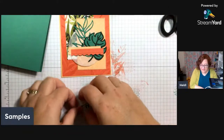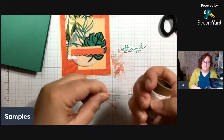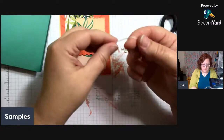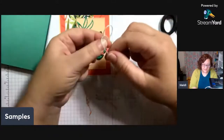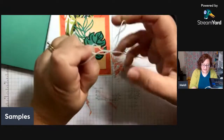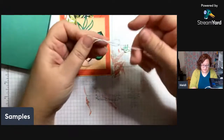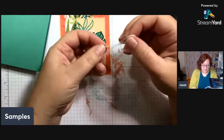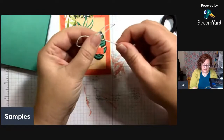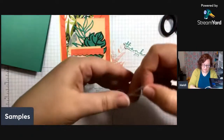So there's our little thank you. Now I have some white baker's twine. This is from an old pack, so it's not quite on a spool like that anymore, but we do still have white baker's twine. I'm just going to take my white baker's twine and tie a bow in it. Just pull it out to what I want, like get it to be a nice size. I kind of want it a little bit loopy, but not too big. That should be good.